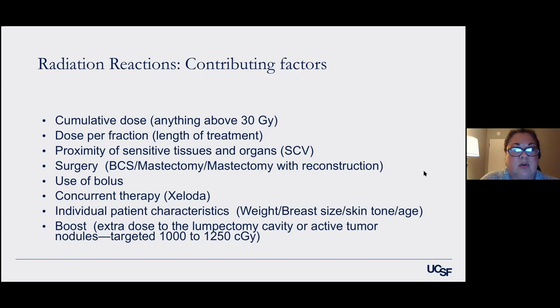Some of the factors that contribute to radiation dose are the cumulative dose, anything above 30 gray, the fraction of dose that we're giving, and the length of treatment. So higher dose and longer treatment equals more skin reaction. The proximity of any sensitive tissues or organs. In terms of breast care, when we're including the supraclavicular nodes, that area has a tendency to be thinner, so we may see more of a reaction there. Also, if you've had prior sun exposure, if you like to tan when you were younger, there could be some sun damage there that can cause some increased reaction while you're getting your radiation.